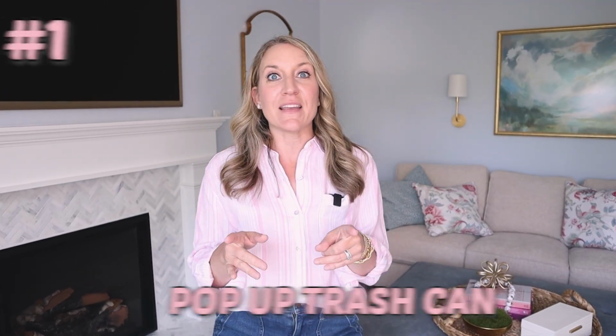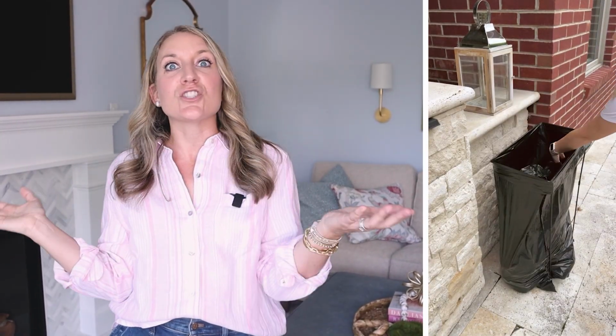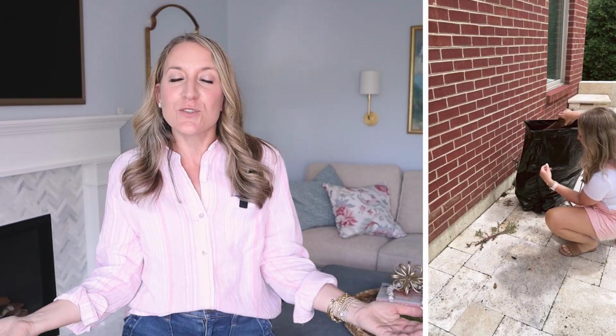This first one is so good if you entertain or you have parties or tailgates or sporting events. This is a pop-up trash can. What I love about this is it stores completely flat when you're not using it, but it's very easy to assemble and put together, and then you just pop a large trash bag over it, and then everybody can just toss their trash in there, and it keeps your regular trash can from filling up so quickly, and you can easily use it inside or outside.